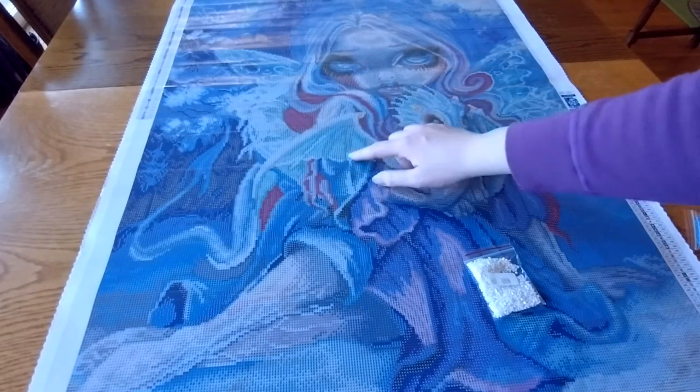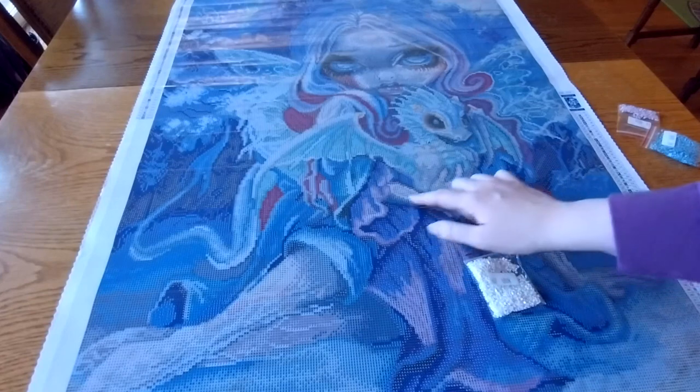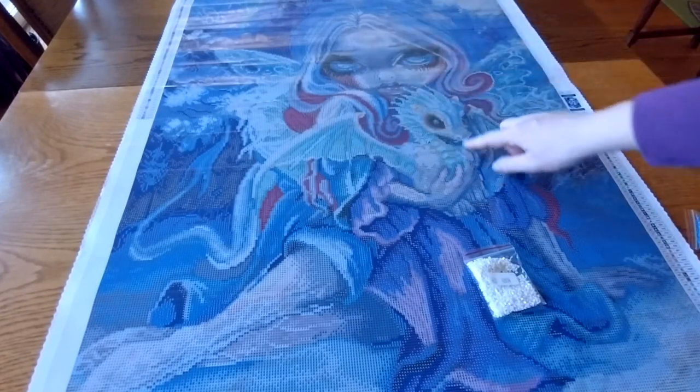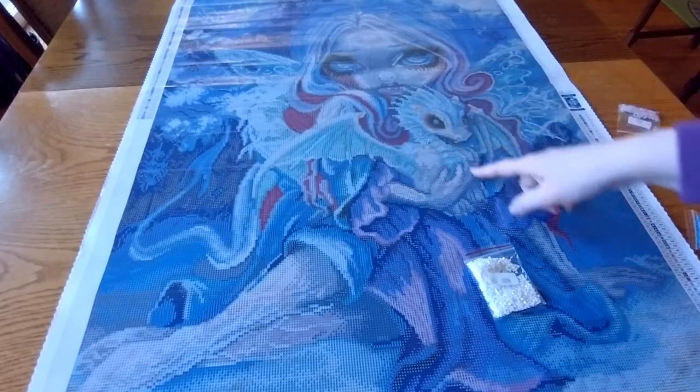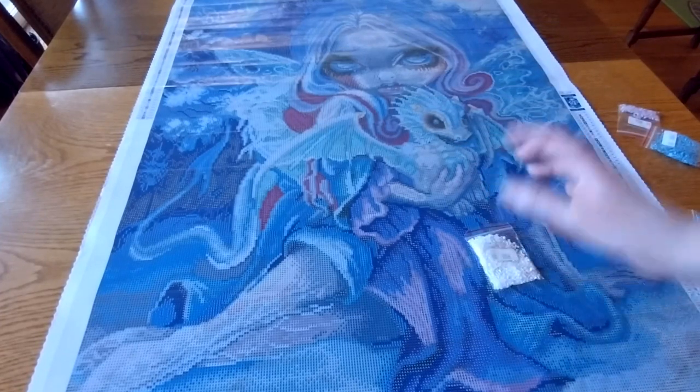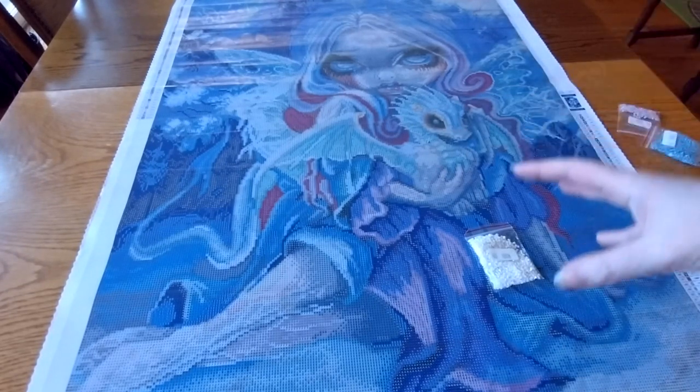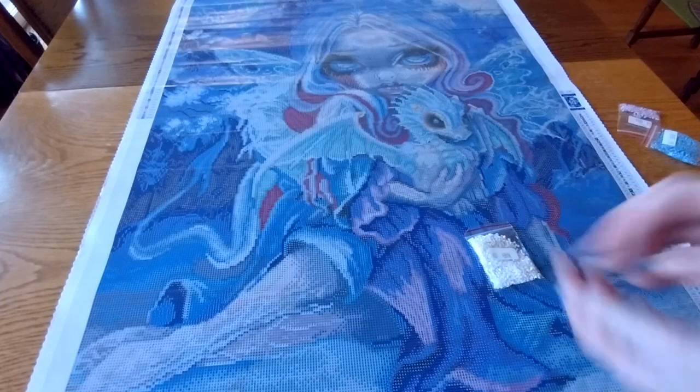And we'll find it a bit here. So there's a mixture of larger patches and just a smattering or sprinkling here on our friend. But I think that has the potential to give off a nice frosty effect.